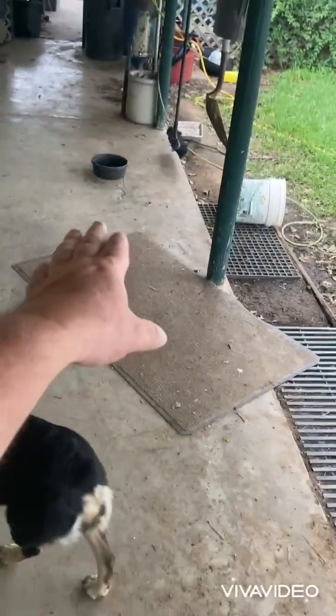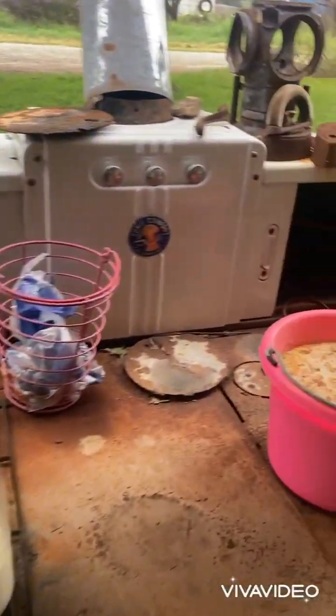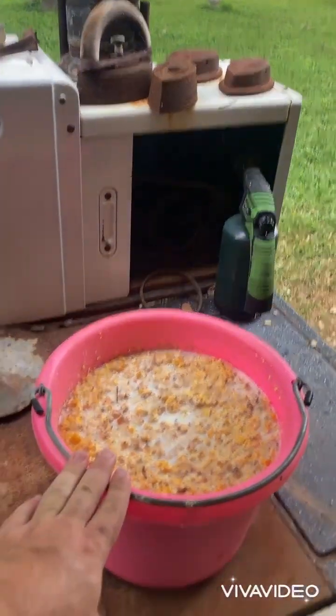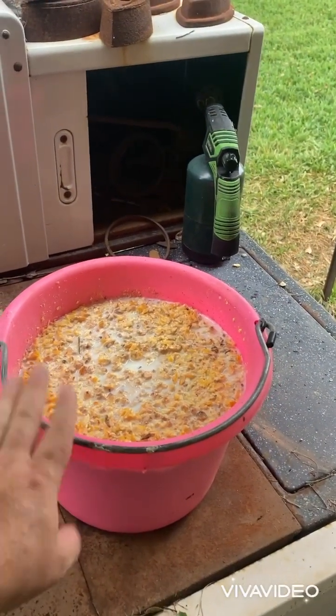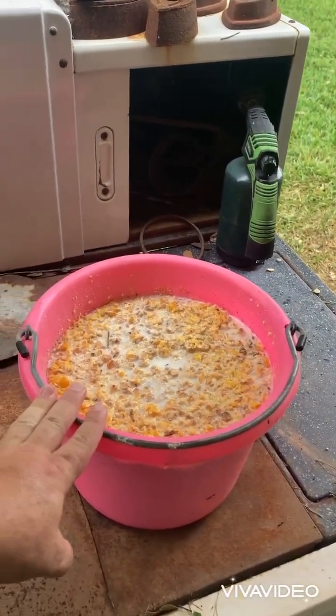Hey guys, this is Woodrow here at Happy Horner Farms, and we just gave the dogs some milk and they drank it up, but we have some milk left over, and I like to give some to the chickens. Now this is like rolled corn or steamed corn with sour milk, and it sits out for 2 days.